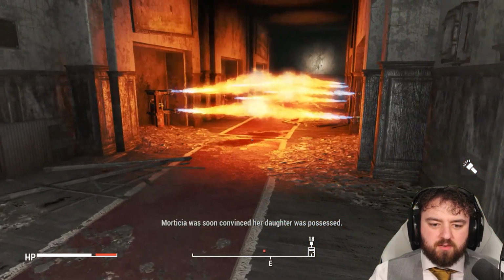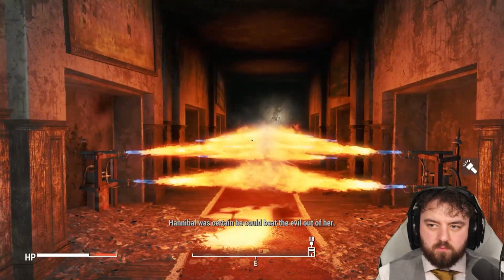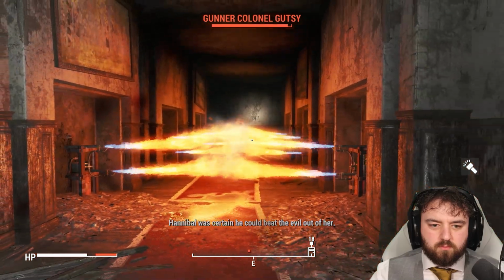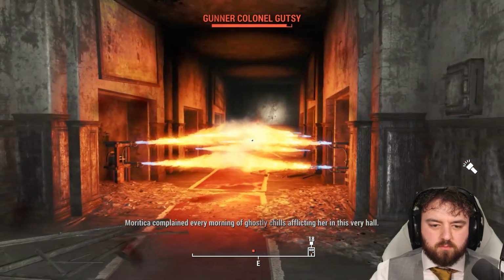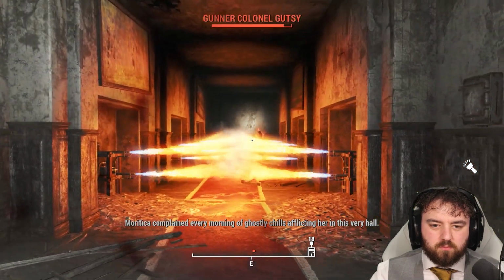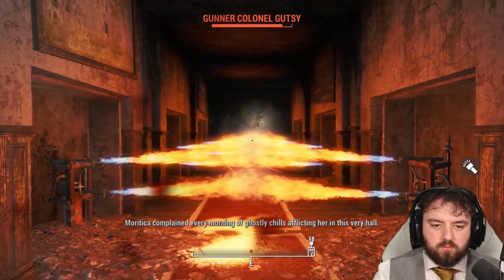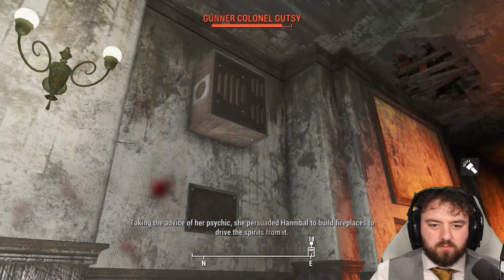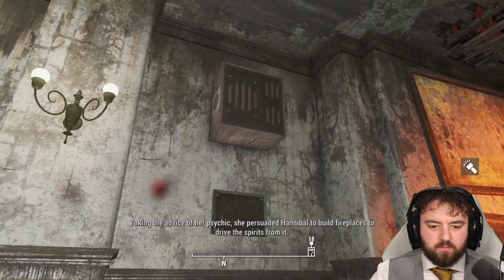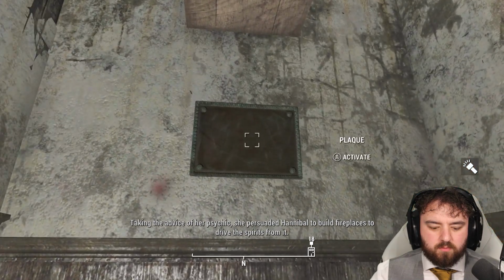Now Morticia was soon convinced her daughter was possessed. Hannibal was certain he could beat the evil out of her. Morticia complained every morning of ghostly chills afflicting her in this very hall. Taking the advice of her psychic, she persuaded Hannibal to build fireplaces to drive the spirits from it.